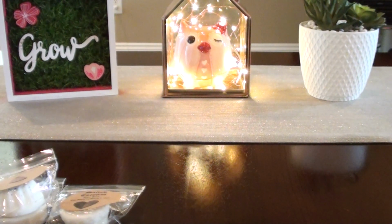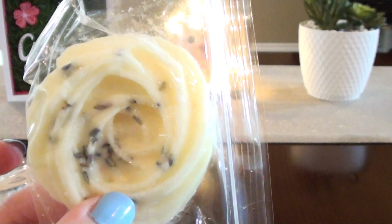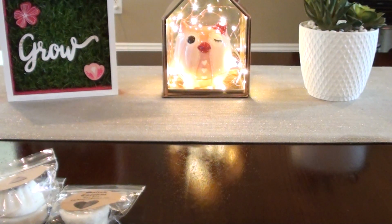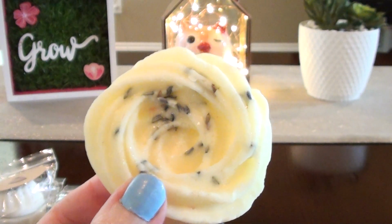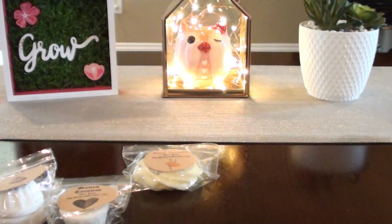I got a huge sample in this Sweet Honey Lavender, and this is that. It's kind of like, I don't know what this is really. It's like a flower, or what is that supposed to be? So this one is okay. It's not a love for me on this one. It's not overly honey. It's not a heavy honey. It's just pretty with a little bit of light lavender. Yeah, it's not heavy honey. So I'll push that one back a little bit.